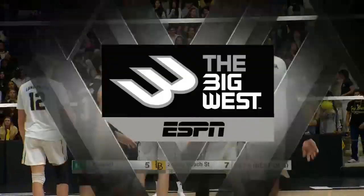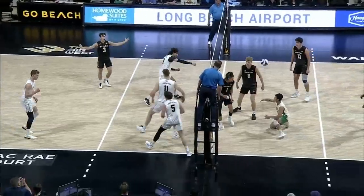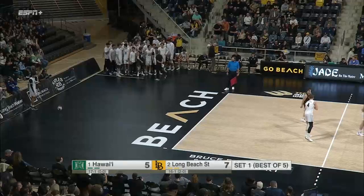Good scrap from both squads. Here we see the replay. This set, again, it's a little tight on the UH side, and Galloway hangs as long as possible. But joust won there from the beach.